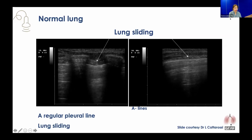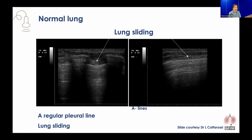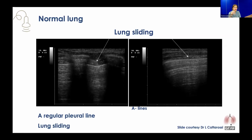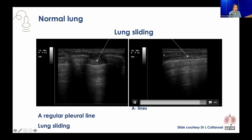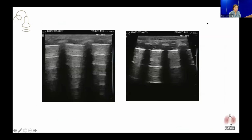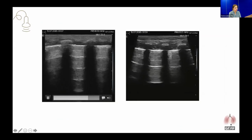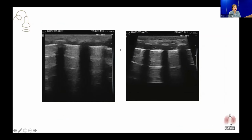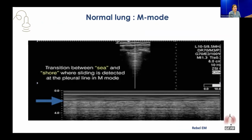This is very important. It is important also that your machine settings be set. You remove the filters, remove any extra stuff, so that you're always able to identify lung sliding on your machine. And if you go back to the images I showed you earlier, you can see that we're looking at this sparkling movement, synchronous with respiration, and you can see the movement is relative to the subcutaneous tissue. Absent lung sliding is never, ever normal.